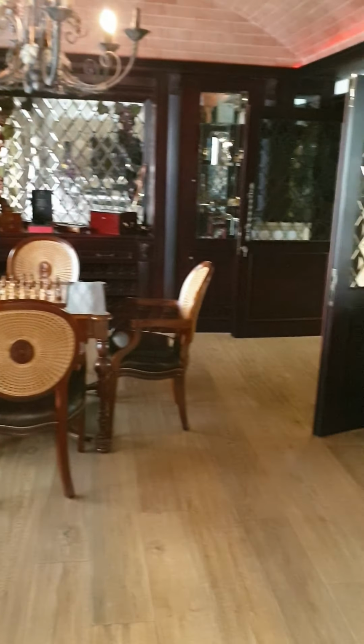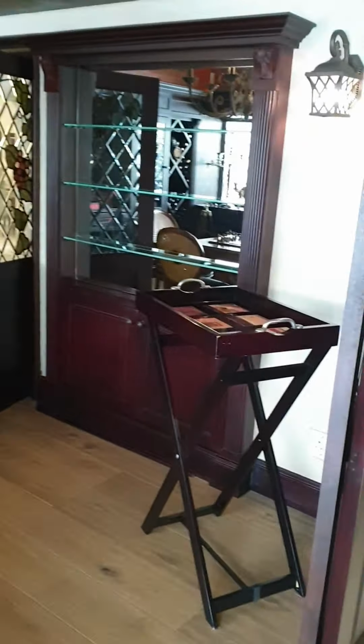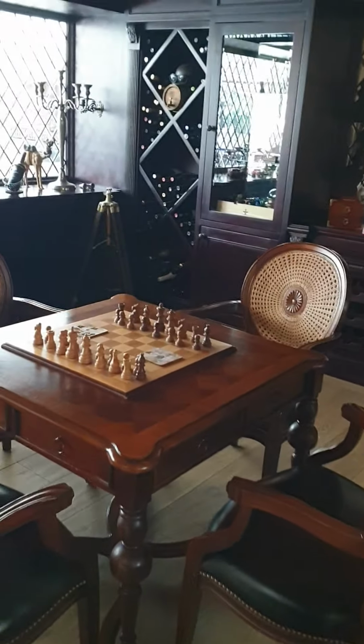Look at that. And this is your cigar lounge. Imagine having your own cigar lounge at home where you can also play some chess and think and have some wine.